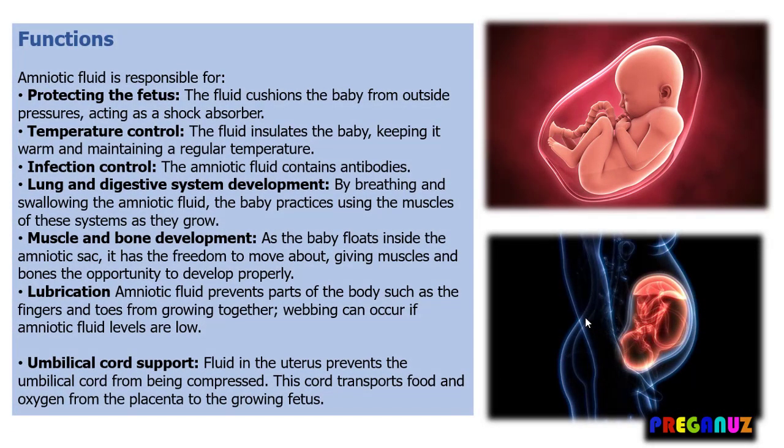Next come some of the functions. Amniotic fluid is responsible for protecting the fetus, temperature control, infection control, lungs and digestive system development, muscles and bone development, lubrication, and umbilical cord support.